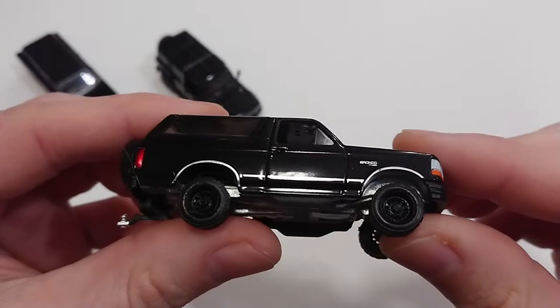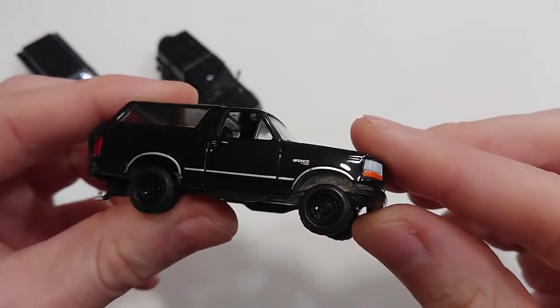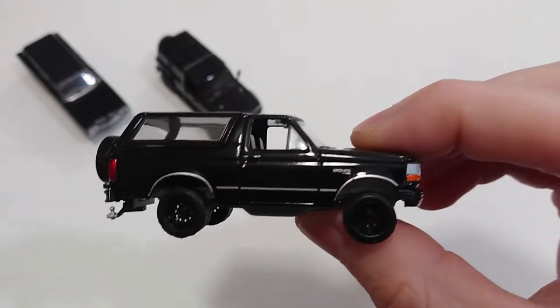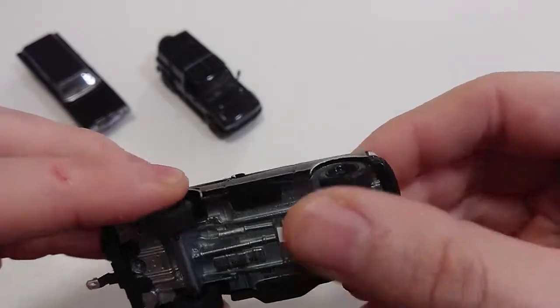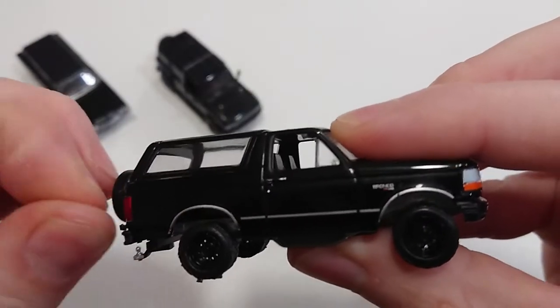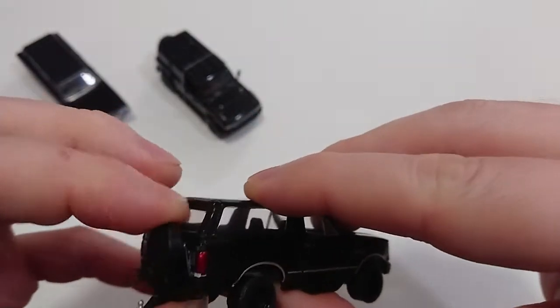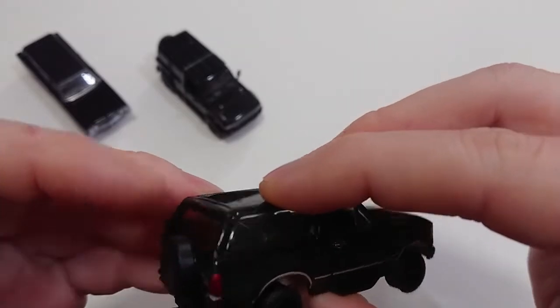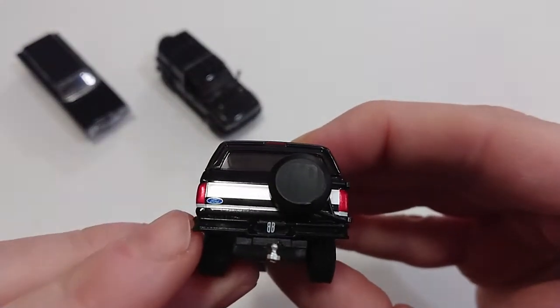But anyway, you can clearly read Ford Bronco on the side there. And from what I can see here, the wheels are more or less done very well. There seems to be no major issue on these two on this side. Then we go to the back. Nothing here is movable. No opening trailer gate, but the Ford there is very legible.